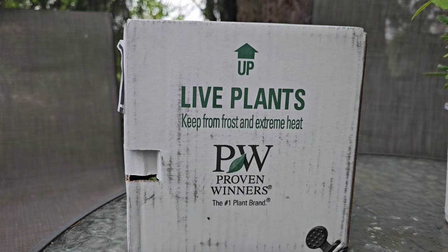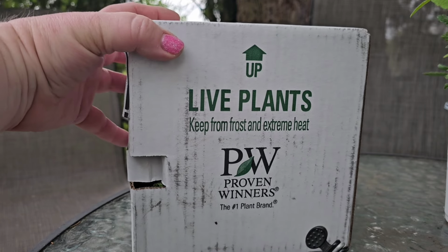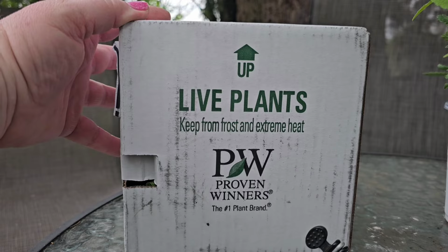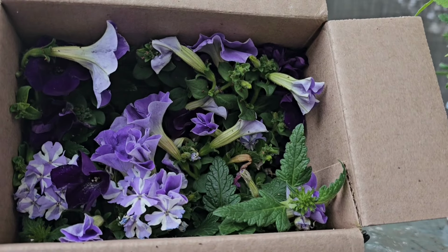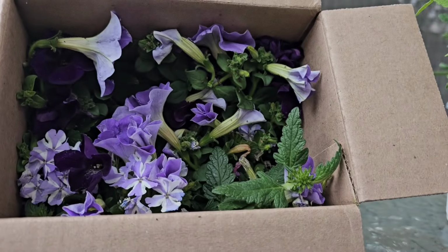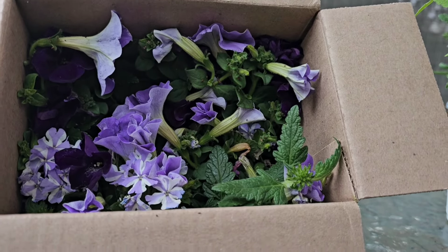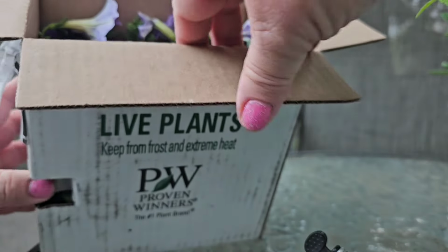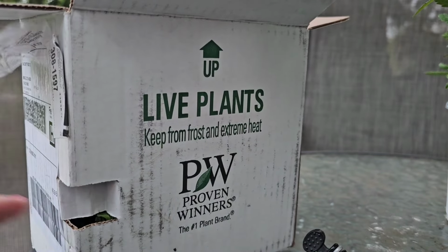Hey, it's the next day, and when I got home from running errands, I found another delivery on my front step. So there's one more plant we need to unbox. I think this is my flower pillow, but I think I ordered more than one, so I'm going to be on the lookout for more boxes from Proven Winners with a couple more flower pillows. Oh, I forgot to undo this so it won't come out.